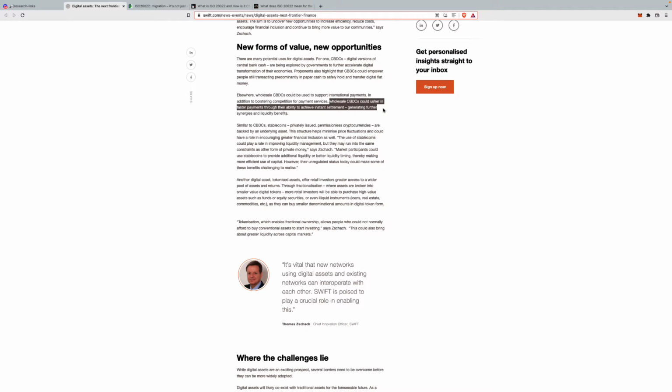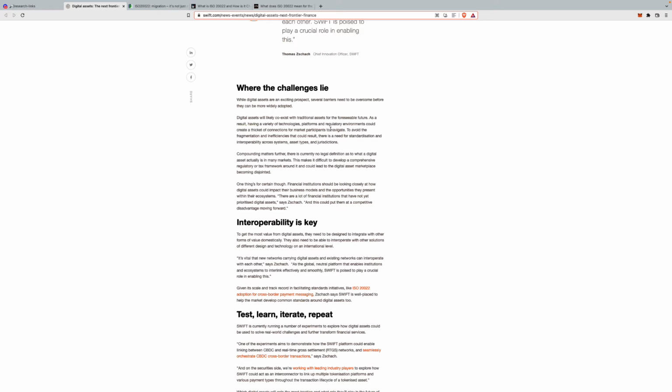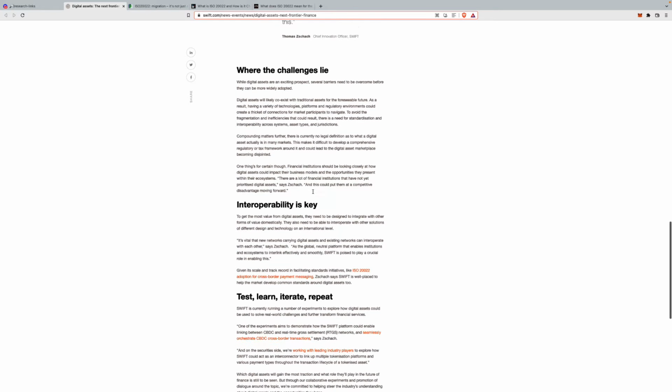We've already seen the Central Bank Digital Currency Policymaker Toolkit by the World Economic Forum saying that XRP could be used for interbank wholesale CBDCs, and it could realize its liquidity benefits. What is Ripple's product? On-demand liquidity. It utilizes XRP for on-demand liquidity. So there we go. Then we have where the challenges lie, saying all this stuff.